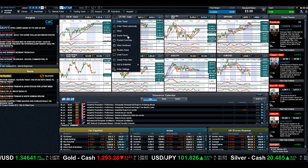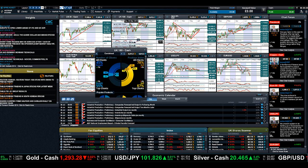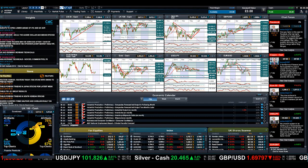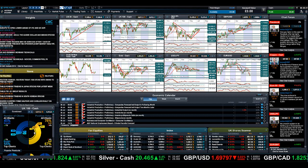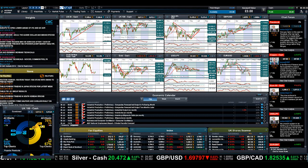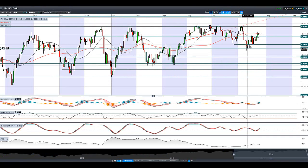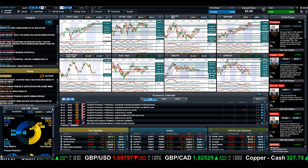And one thing I just want to quickly show you was client sentiment for the UK 100. We are seeing that we've got almost like a 50-50 split between number of clients, but you can see here by the position value, 67% net sellers, and that's even more interesting by the fact that we're slowly grinding up a little bit higher. So do always get a chance to check out the client sentiment as well. That's quite an interesting feature.